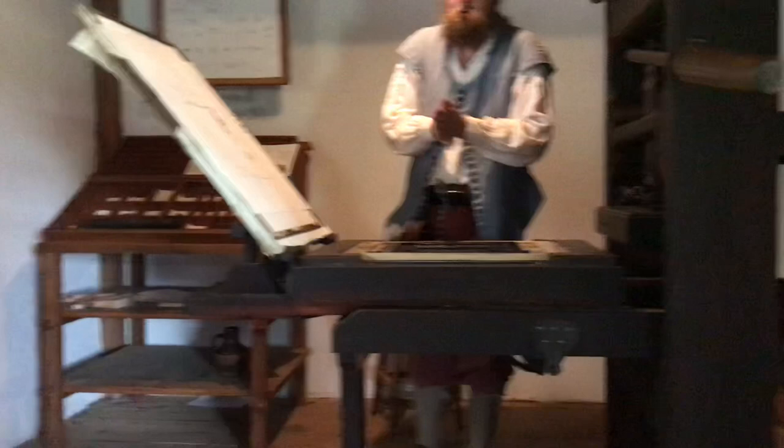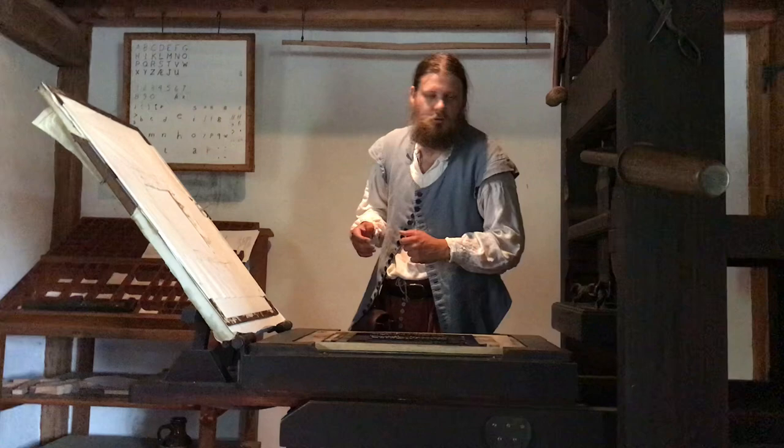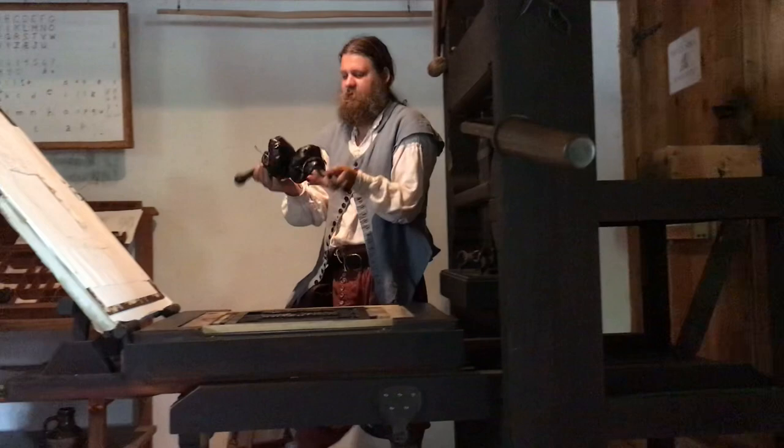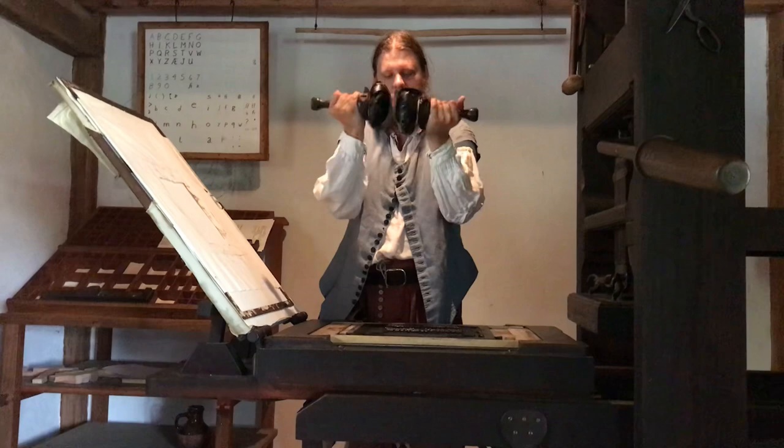Now, the ink that they had used was imported from England. It was a mixture of linseed oil, pine tree rosin, and lamp black. Lamp black is nothing more than the leftover burnt remains of candle wicks, so it's an old fashioned way of saying soot. Now, apprentices known as inkers or beaters will grab these ink balls right here, which are nothing more than hollowed out pieces of wood stuffed with soft material and covered in leather. And they'll get a little bit of that ink on here, massage the ink until it was evenly distributed, and then beat it onto the type.